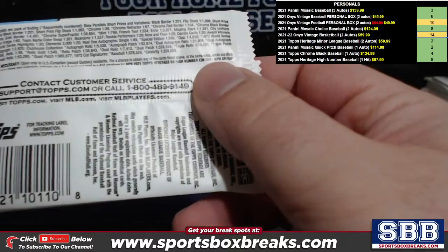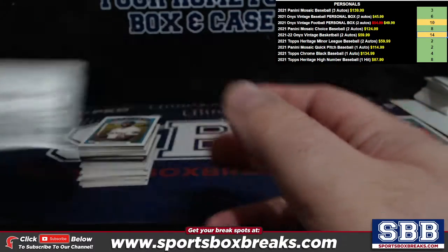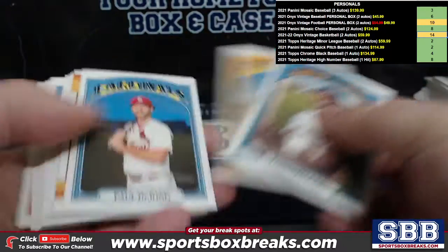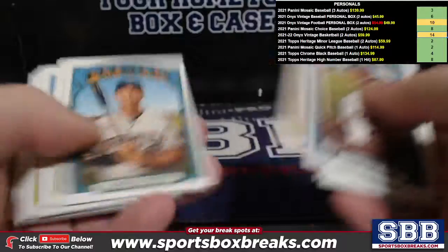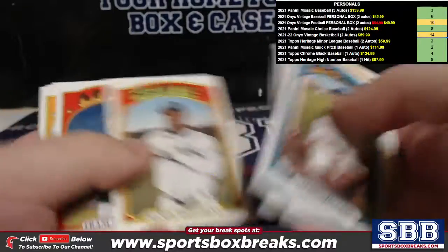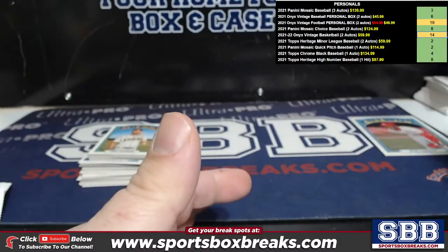Let's see, red chromes, chrome refractor, red border, one out of every 104 packs. One out of every 104 packs. So very nice box. I would have to see a second box to see if this stuff is spread out like this through the whole thing, because that'd be awesome for a whole case.